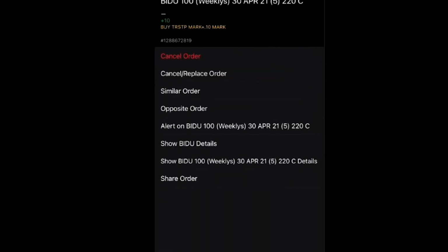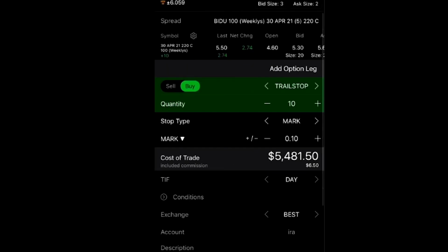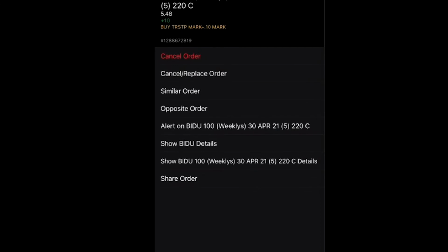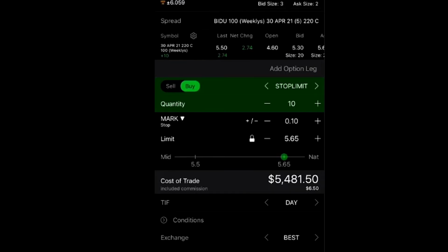But you could just go here, cancel, replace. If, for example, you figure out, oh my god, this is way too aggressive for me, but the TA is so nice, right? Like the trend analysis is so nice, you can go back into the order, you could cancel, replace, and you could go back to a regular stop loss. You could do that as well too, right? You can go off the bid, you can go off the mark. It's really up to you, and you could edit the mid or the stop loss at any price point that you'd like.